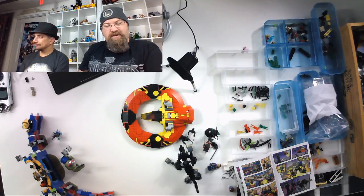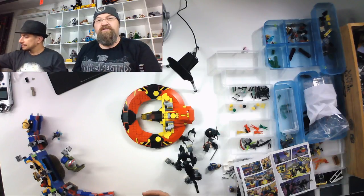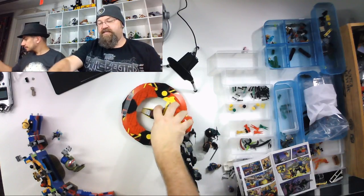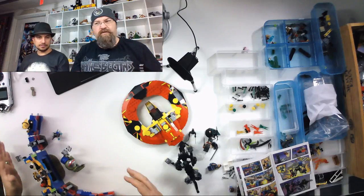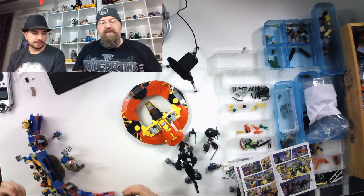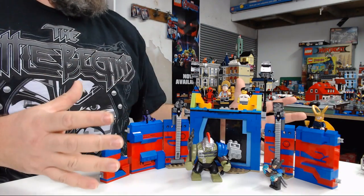Hey, how's it going? So we're talking about the Thor Ragnarok sets that Lego put out. You can see them above here. We've got the two different sets, and one of them is the arena, and that's what we're going to talk about first. I'm going to switch to a different cam so we can see that up close. This set has a couple of different minifigures, and it also has a lot of play features.